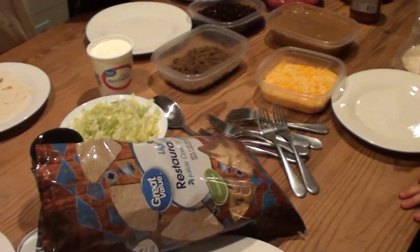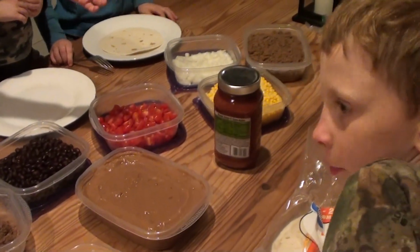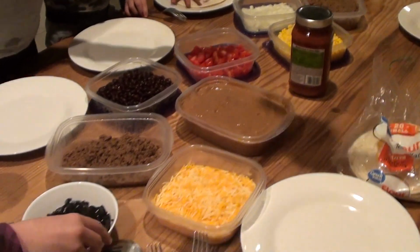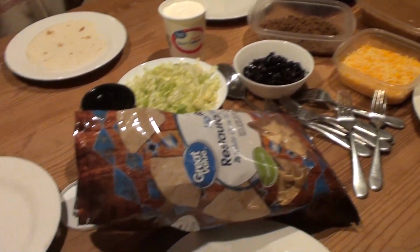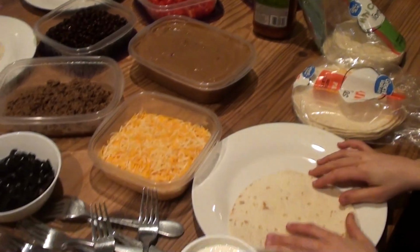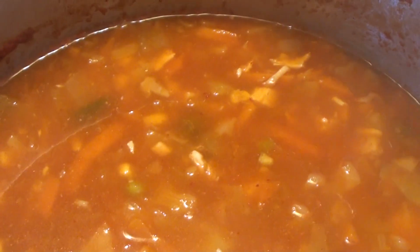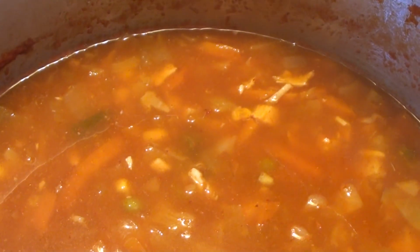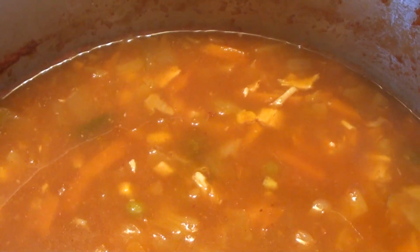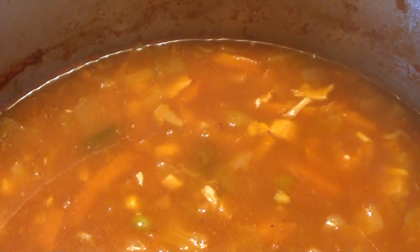Dinner tonight is quite a feast. We had some friends send us a taco meal. Isn't that wonderful? All this good stuff she brought over. Thank you, friends. All friends are welcome to do this. That's right. We won't turn any friends down. All right, guys, enjoy.